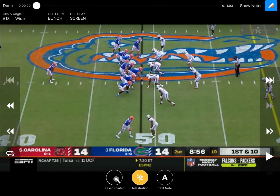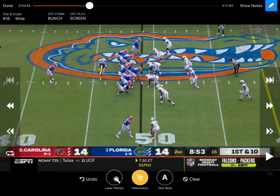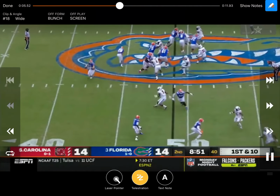Here's the only other time that I was able to find a clip of Florida running this from this past year. Again, they're going to fake the jet sweep across here with the outside receiver, even before the ball is snapped. He's rolling over the ball like he's got it. About the time he gets to the quarterback, going outside zone that direction. This end over here is a little bit wider, and that tackle doesn't really sell it as well as he did in the previous play.